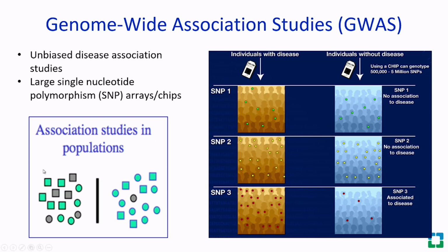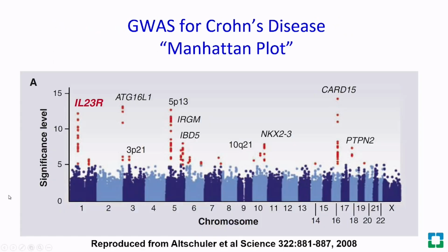This is a way where you go from the bedside to the bench, because here you hear the patients actually telling you what's associated with their disease. This is a GWAS for Crohn's disease, and often these GWASs are displayed as what's called a Manhattan plot.